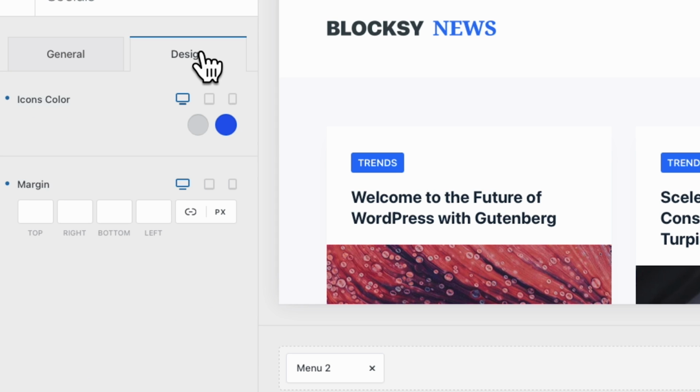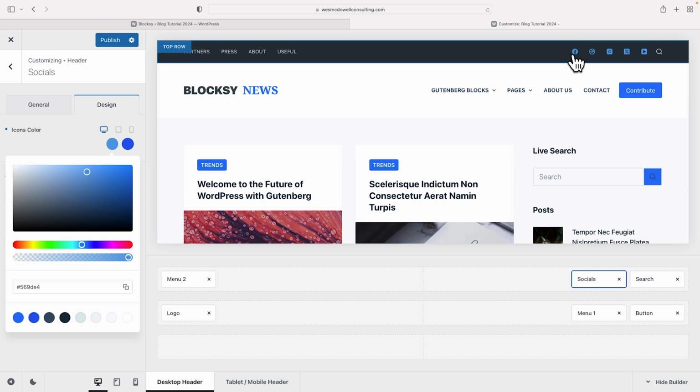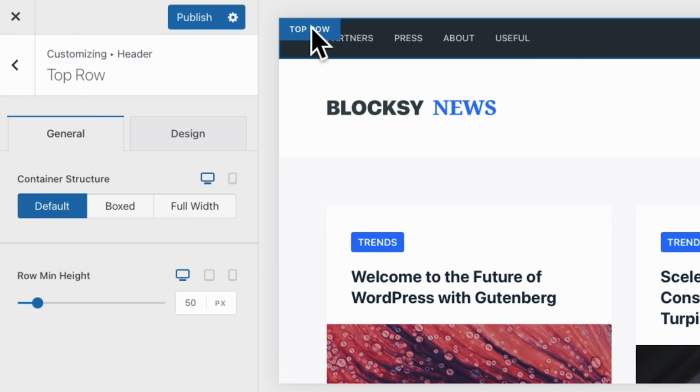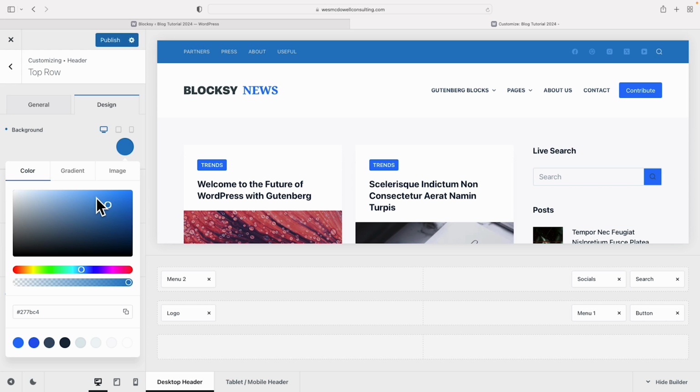You can go to design and you can change the colors for them. Right now, it's got an initial color of this gray, but you could change it to anything you want. And then the hover state, which is when you actually hover over it with your mouse, you can change that to whatever you want. All really customizable. And if you wanted to change the background color of this whole bar, you would just click on the top row, then go to design, and you can choose whatever background color you want right here.